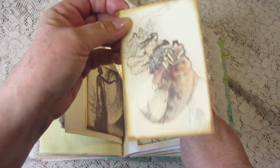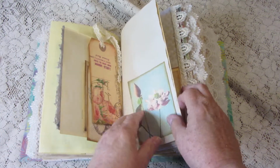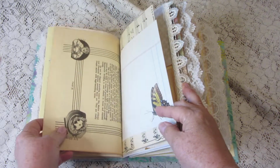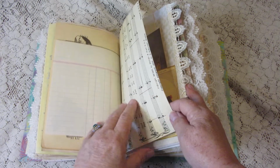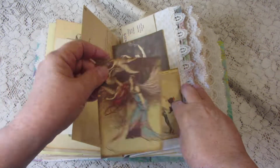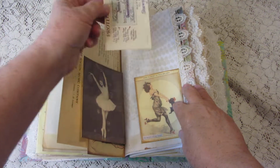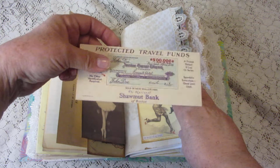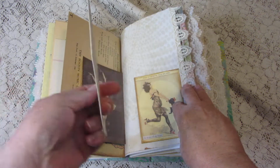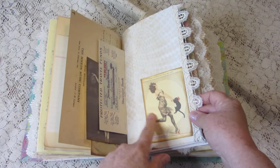More journaling cards. What are they doing to that fish? And a tag. More of the cookbook. More vintage sheet music. More journaling cards. Dancing with Bubbles. Only in Our Dreams. And here is a vintage ephemera, protected travel funds. I believe it's an ad for them. And she's dancing with a cat.